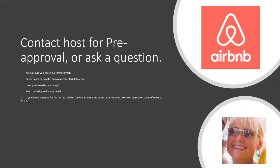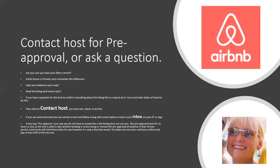Now, if you've asked a question, the host may also pre-approve you for that stay, all right? So I showed you before in that video, the little circle of contacting hosts. That's what we'll go on and do now. And this is where it's really important to have the app on your phone and have your emails and everything set up, because it's like sending an email, really. If you can send an email, you can do a contact host. So you'll receive emails back from Airbnb, or you'll receive messages to your inbox on your app. All right. And as I said, hopefully you understand what I'm talking about. You can be pre-approved for this stay once you contact a host.